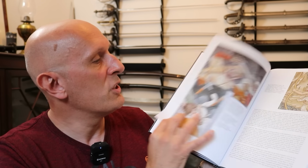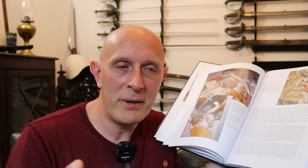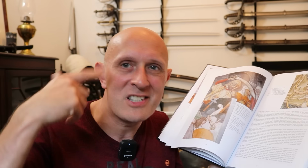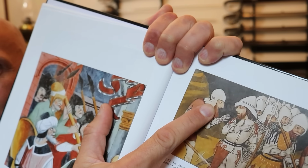But what's interesting is there are tendencies. So this is essentially looking at one region for one period of time and what are the tendencies in this region. And these holes in the sallet seem to have been something that was really popular in this period, in this area. Another nice example just there.